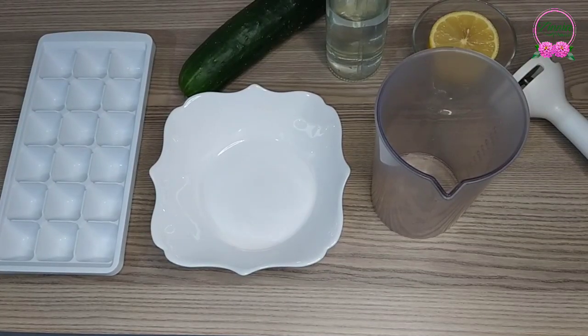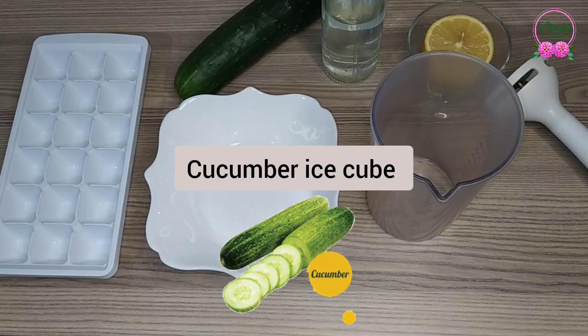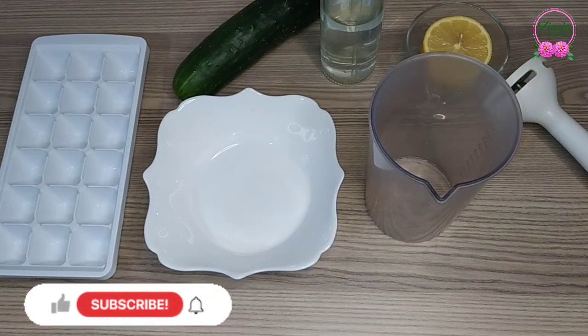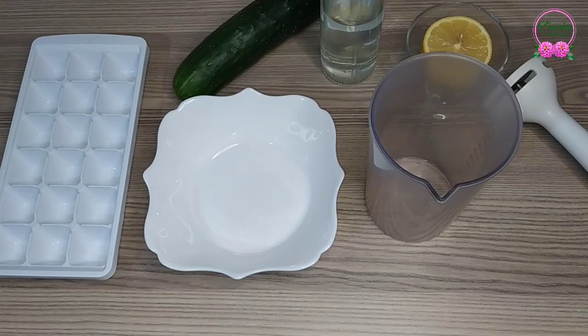When it comes to beauty hacks, cucumber ice cubes top the list. It's easy to make, extremely versatile, and the effects of using them on your face are amazing. Cucumber ice cubes soothe pimples, sunburn, and reduce redness and swelling.